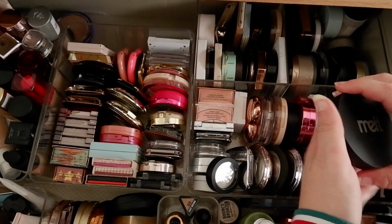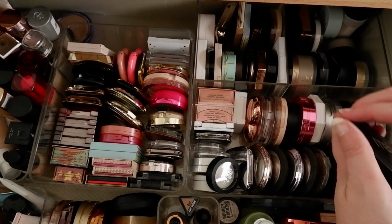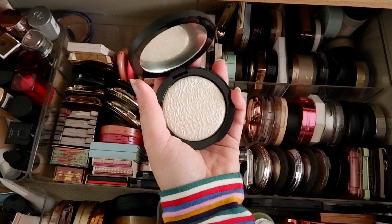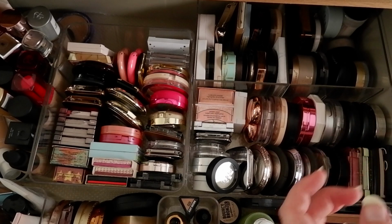A very new one is my Melt one. This is the Digital Dust Highlights in Morning Star. This is a very new one to me. I only bought it just a few weeks ago, so we definitely need to play around with that. That has a peachy undertone.